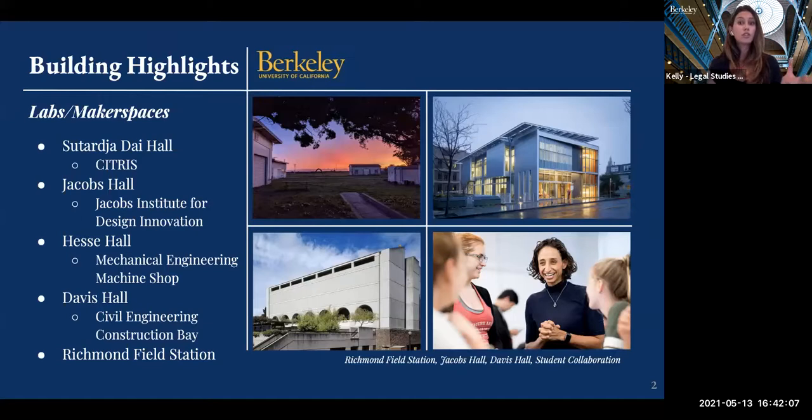And then in Davis Hall, we have our civil engineering construction bay. It's actually the largest construction bay in the Bay Area. It's where a lot of industry professionals will bring in their products in order to do a bunch of testing. So your labs and classes will be looking directly out over this bay. It's a really fantastic opportunity to be situated right in the middle of practical testing and use and get to learn from these professionals.